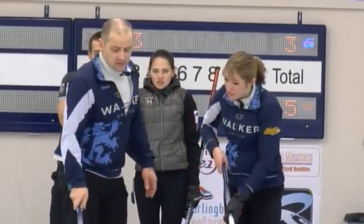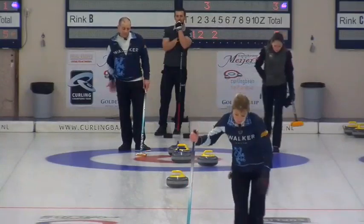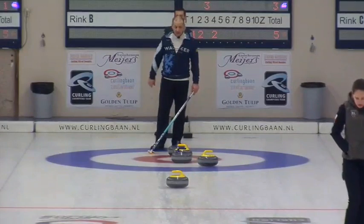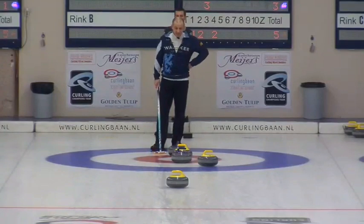So just T-weight. Yeah, maybe back four. I'm just going to tap that, try and come off that yellow one across the house a little bit and get a little more action on opportunities in the play. Tapping some stones around. Not playing with big weight here. This is just a tap shot.